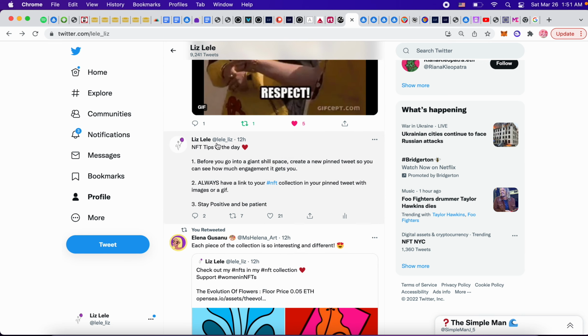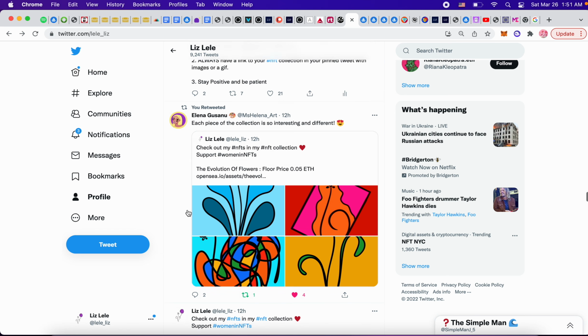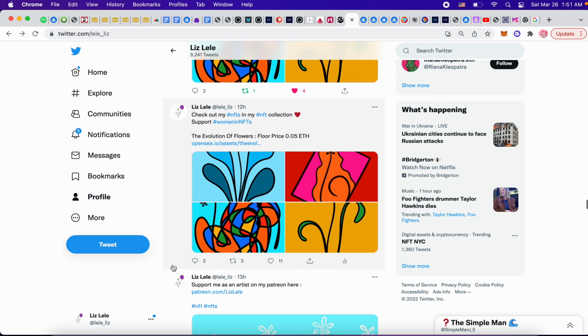This was a good tweet. NFT tip of the day: before you go into a giant shill space, create a new pinned tweet so you can see how much engagement it gets you. Always have a link to your NFT collection in your pinned tweet with an image or a GIF, and stay positive and be patient. I got 7 retweets on that, so that's nice. Each piece of the collection is so interesting and different. Thank you so much, Elena. She retweeted my work, so I appreciate you.